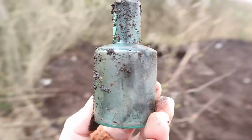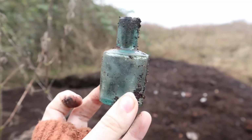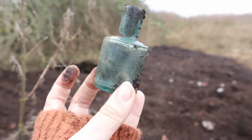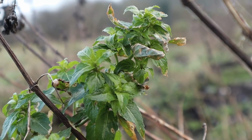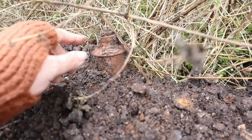Okay, why is it just like blue bottle day? Or, that one's really cute too. I'm going to have to take that one as well. What do we think?